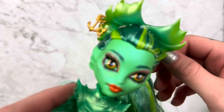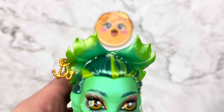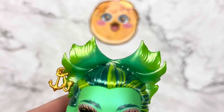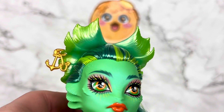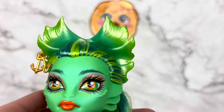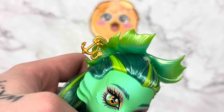And then you can see she has this really cool fin headpiece going on. Good focus. It's a really nice paint detail on that. I love the gradient from the green to the lighter green, and it's very shiny looking. And it has one big comb to keep it in the head. And over here, there's a little anchor pierced to the side with a cute little skullette.